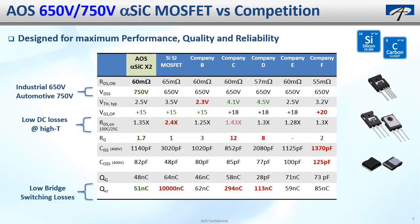AOS has released a new line of silicon carbide MOSFETs for these applications we've been discussing. We've separated these into a 650 volt line for industrial use and a 750 volt line for automotive applications. Let's look at this table and review some key parameters of the new AOS MOSFETs.